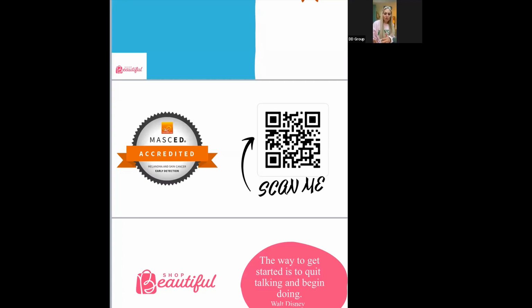It teaches you what to look out for when it comes to concerns in relation to pigmented and non-pigmented lesions, and when we need to be referring it for a second opinion, as opposed to trying to treat it with any of the above or any treatments that we offer. So this is an online accreditation that you can do.